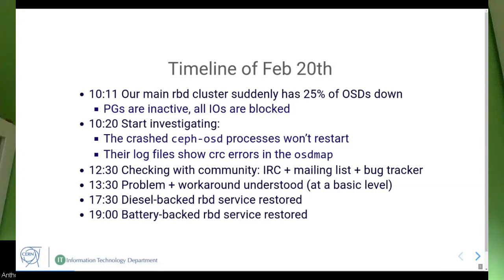We started investigating a few minutes later, and we noticed the OSD processes wouldn't restart. And their log files were all showing CRC errors in the OSD map. After a couple of hours investigating ourselves, at 12:30 we were checking with the community on the IRC, the mailing list and the bug tracker. Around an hour later, we understood the problem and had a simple workaround at a basic level. And then a few hours after that, we brought the subsequent rooms up, and we had the service up and running by the evening. So that was the timeline of our big outage.